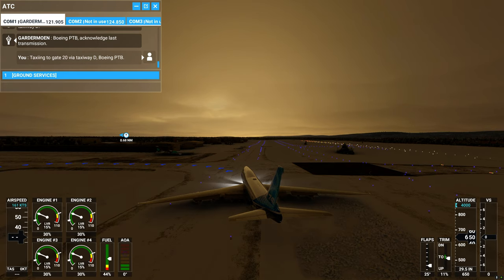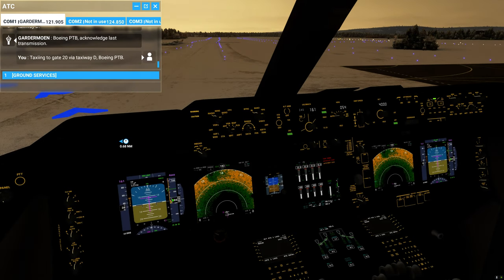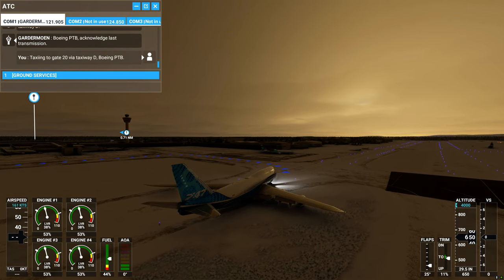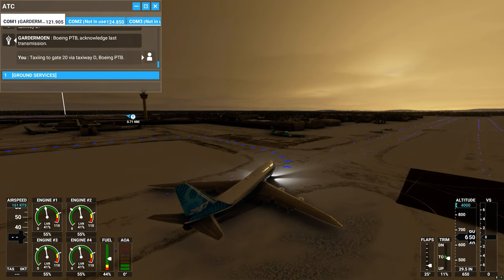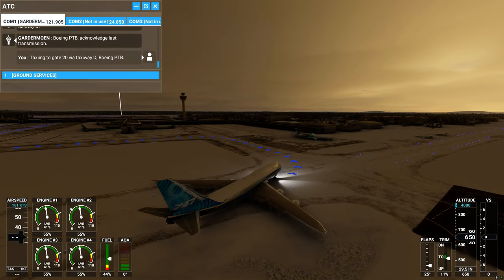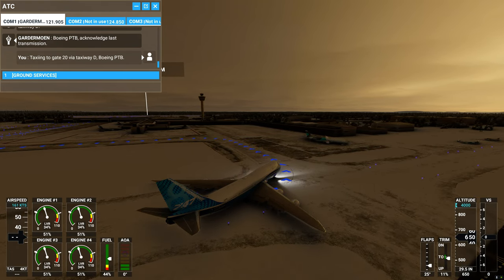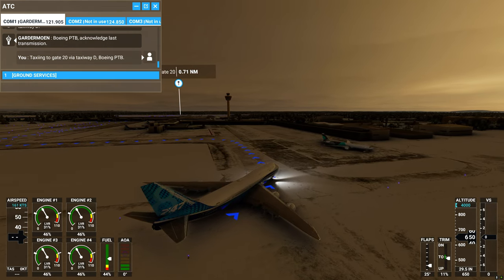After watching the landing back, I think the landing was alright. I just didn't slow down quickly enough, then I panicked and started putting the parking brake on. Is the parking brake on now? I think it is. There we go. That's why we're not going anywhere. It's playing the turn, luckily. Taxi. Just slow down a bit to get a little bit of turn.